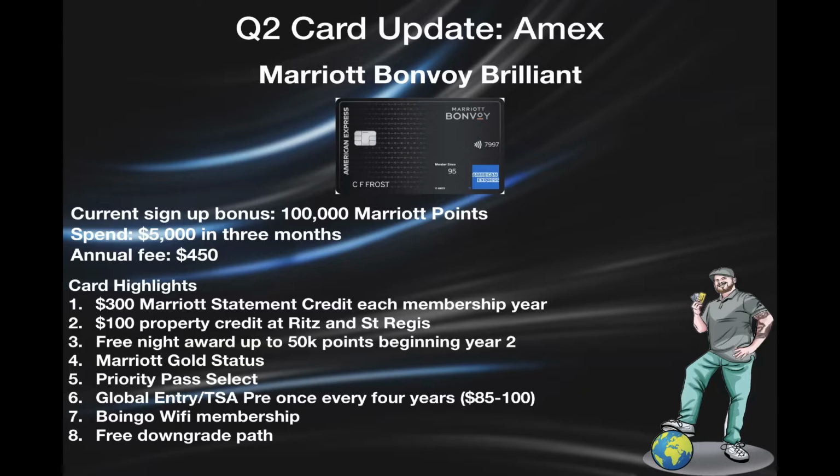Now with this card you get Marriott Gold status, which gets you some decent perks. Priority Pass Select, a Global Entry or TSA PreCheck, whichever you opt for. Personally, I prefer Global Entry, and that's available once every 4 years. A Boingo Wi-Fi membership if you feel like you get value out of that. And there is a free downgrade path.